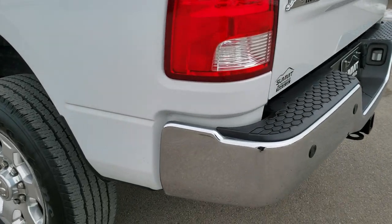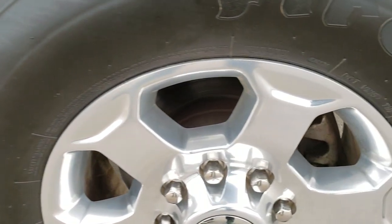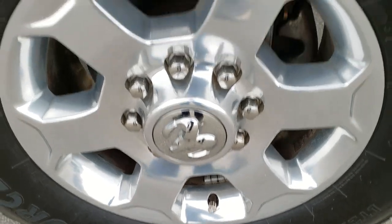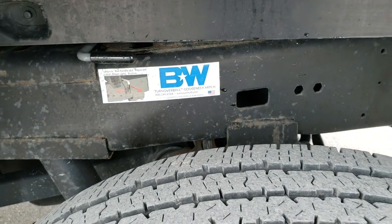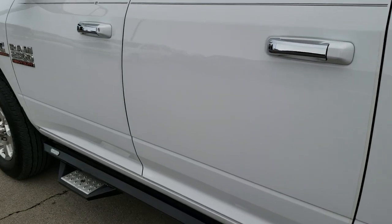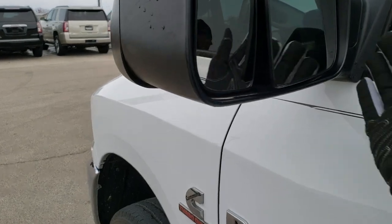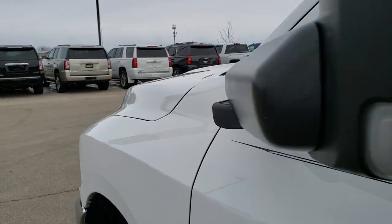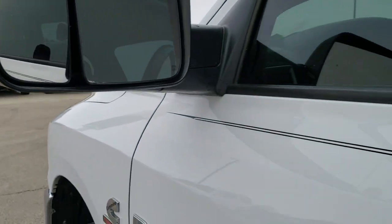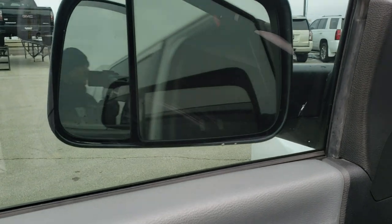As you go down this side of the truck, just as clean as that passenger side. This back rim is in perfect condition as well. And you can see it is a B&W turnover ball hitch there. Down the rest of this side, very, very clean. Does have the heated fold-out tow mirrors. So they fold out like so. They also fold in. They are also power fold in. So just press the button.